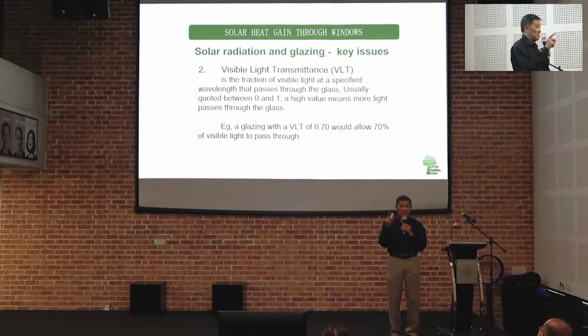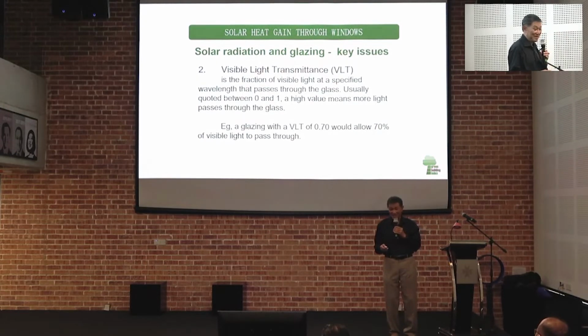Like I said earlier, if you are using tinted glass, typically the shading coefficient is 0.6 to 0.7, meaning that's the heat being reflected away, blocked out. And then the visible light transmittance is also about 0.6. That means only 60% of the light goes in. Then sometimes if you look from the inside of the building, it looks a bit gloomy, and people don't like gloomy buildings.